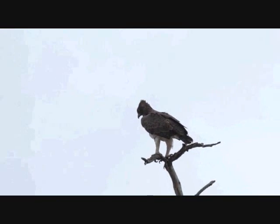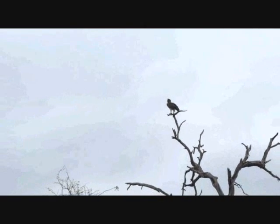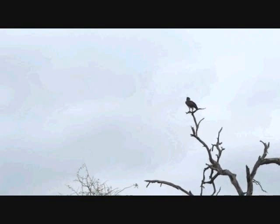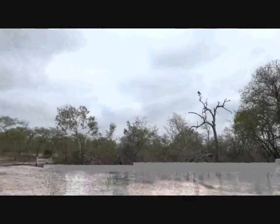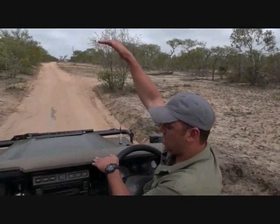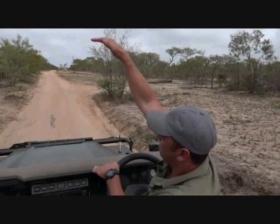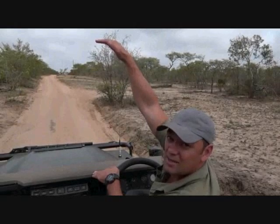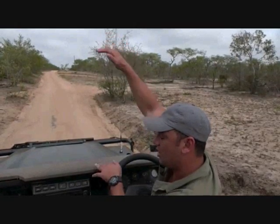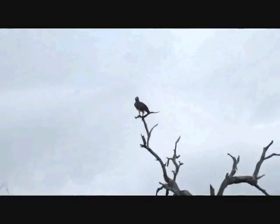Alright, it's fantastic. Just to give you an idea, if I can show you how large this eagle is. If this eagle was sitting next to me on the dashboard, it would probably be about that size, maybe a little bit more, about there. That's how big this martial eagle would be if it was sitting right in front of me. Incredibly large bird. And it's so wonderful.